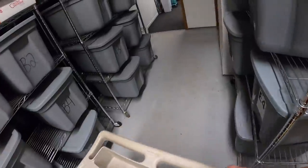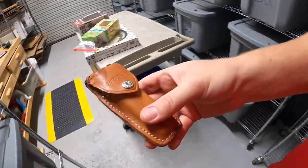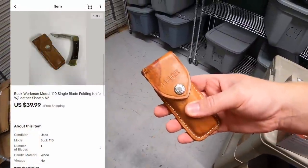It means a lot. All right, this thing is a knife over here in A2. This is a Buck knife, also part of the stuff I got in Fort Wayne. Came with the sheath and everything. This sold for $39.99 free shipping. This is going out to a viewer named Steve. And Steven, thank you for the support. Really hope you like this knife.